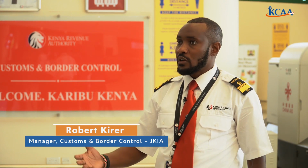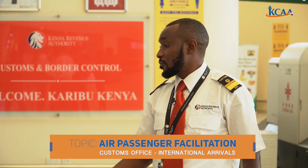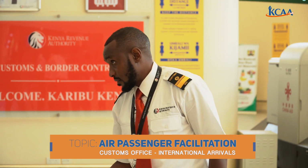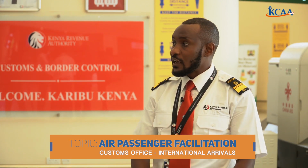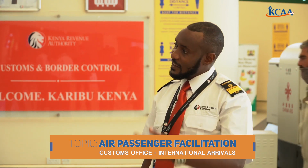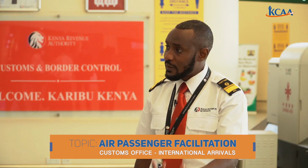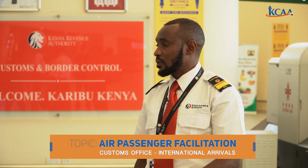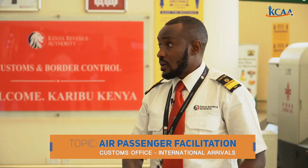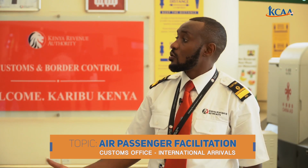Because, for example, for you to bring in a drone, you must get authority from Kenya Civil Aviation Authority. Customs will not allow you to bring in a drone if you don't have a permit from Civil Aviation Authority. If you are bringing in a firearm, we will enforce the Firearms Act. If you are bringing in medicaments, we will enforce the Pharmacy and Poisons Act, which calls for you to have permits before you bring in the medicaments. We even enforce other international laws, like the Basel Convention on hazardous materials and substances. That one we won't allow you to bring in.